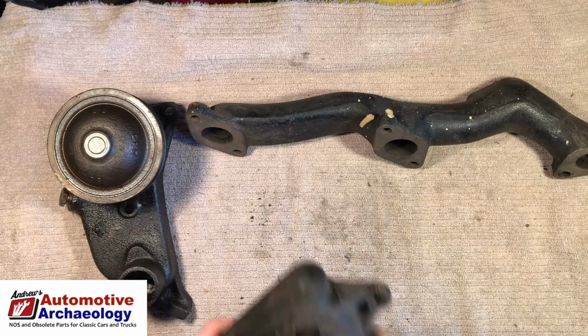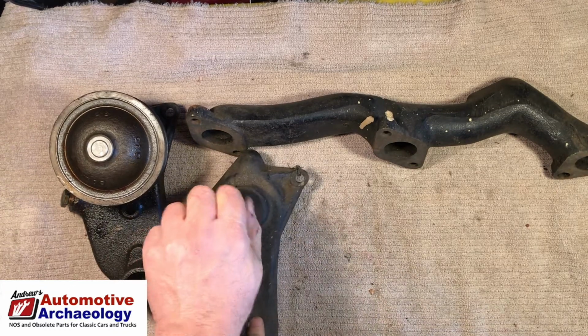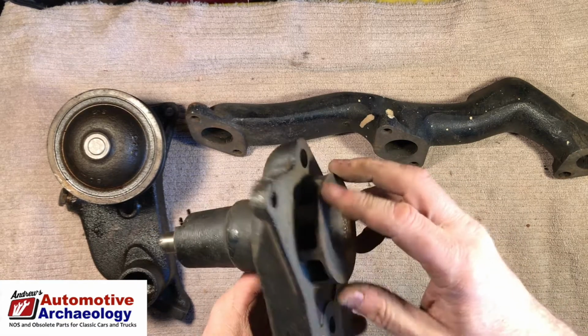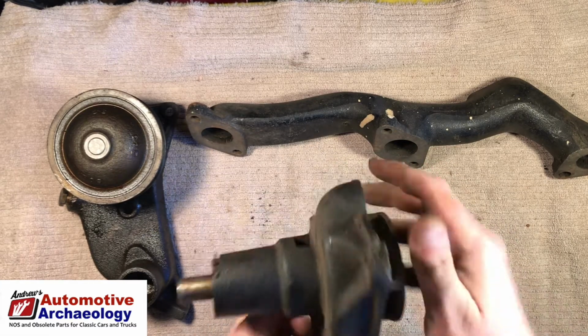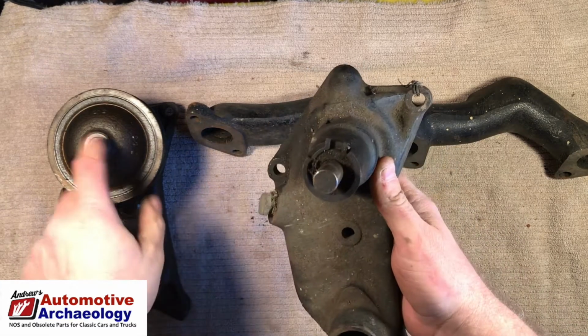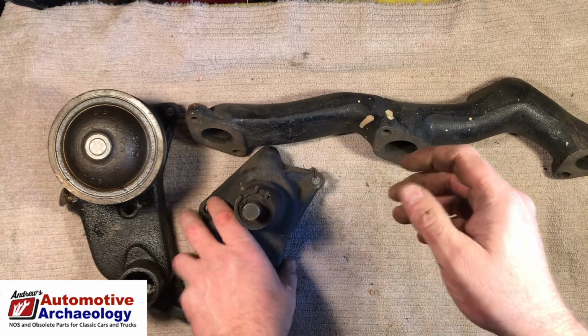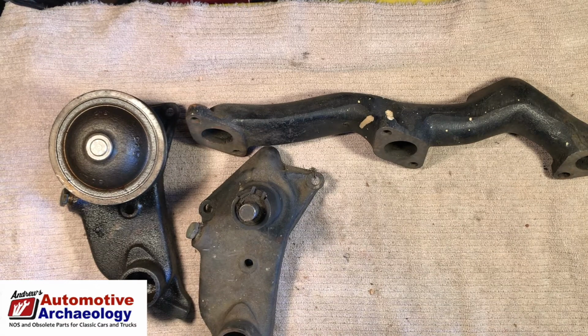No, here's another one. That one's not in as good a shape. I think this one might be seized. No, it's still good. This one I'll probably sell for parts only. It's missing the pulley, and I just don't know what kind of condition it's in. But even cores go for quite a bit, are worth selling.